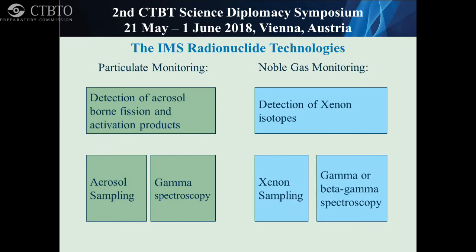So we divide the IMS radionuclide technology mainly into two big families, the one for particulate monitoring and the one for noble gas monitoring, which comply to aerosol sampling. So in the particulate and also in the noble gas, there is a big sampling, a lot of air volume, which is sampled. In the case of particulate monitoring, the technology able to detect is gamma spectroscopy, and we will talk in detail about this. On the xenon sampling, there is gamma spectroscopy, but more and more a combination of gamma spectroscopy and beta gamma spectroscopy.